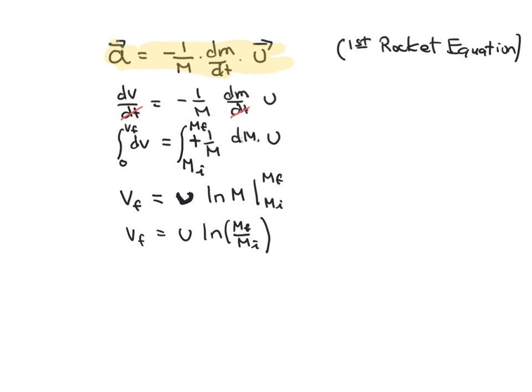That's good. Now, if you didn't follow this whole derivation, don't worry. It's not so important. The main thing I want you to focus on is the result here, because this result is what's known as the second rocket equation. It's a very important equation for a rocket scientist to know. It enables you to calculate the final velocity of the rocket.